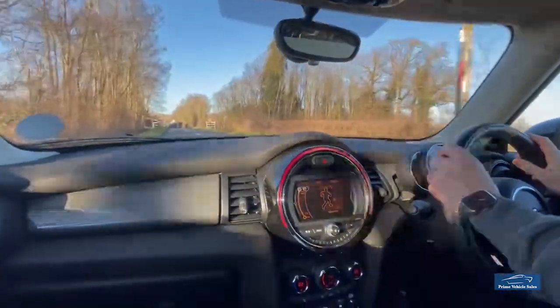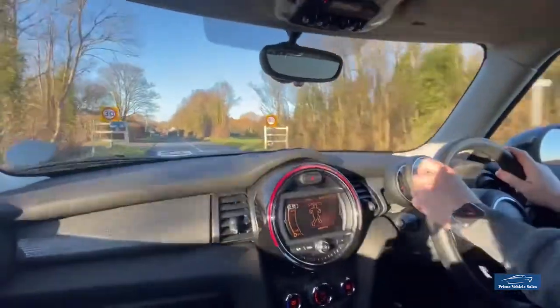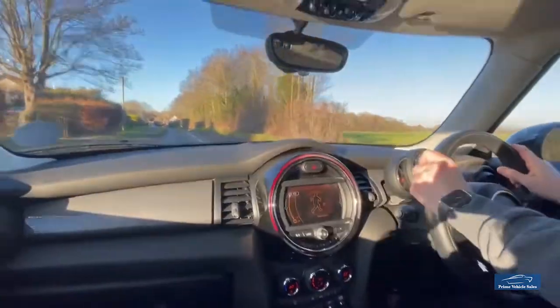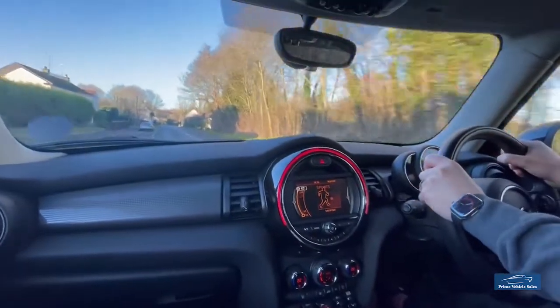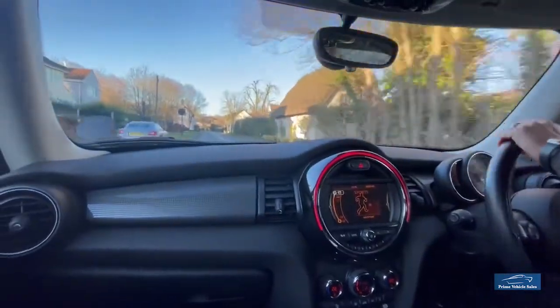Great to drive, actually very impressed with it. Never had the auto before. We've had a couple of manuals, but never had an auto. But yes, super little car. I keep saying that, but I really like it. Drives very well. It's a lovely car.